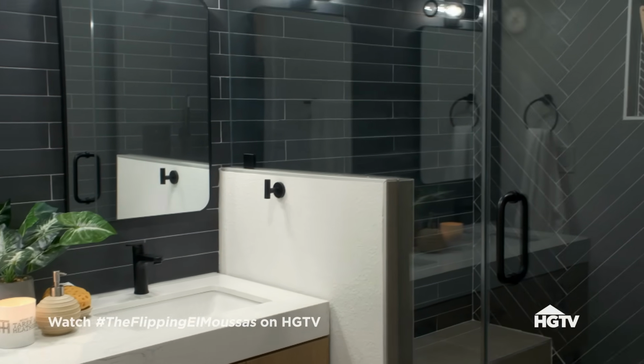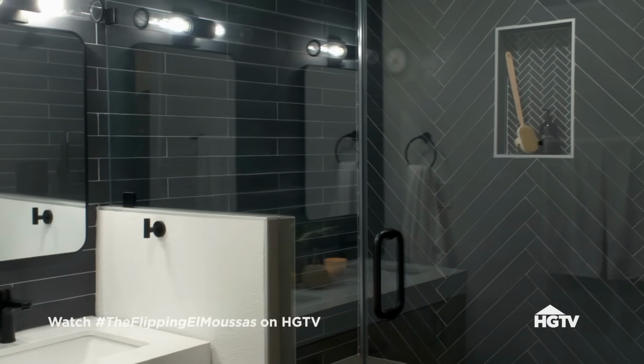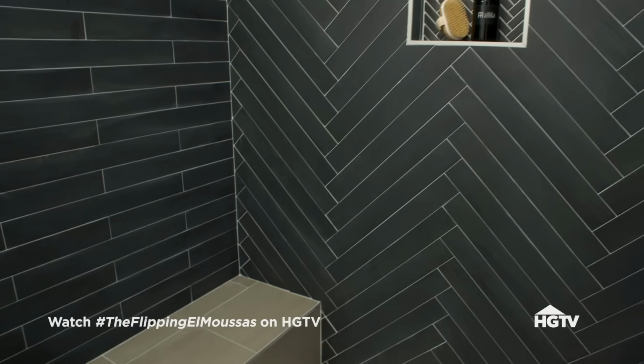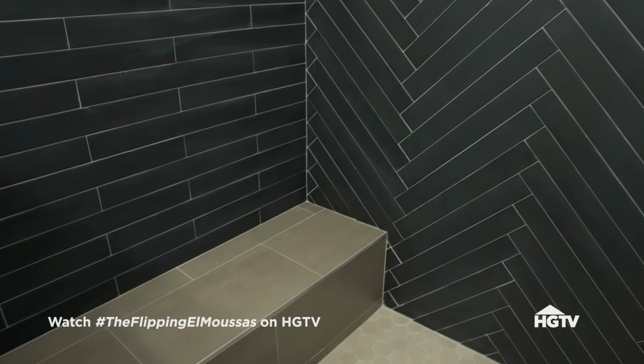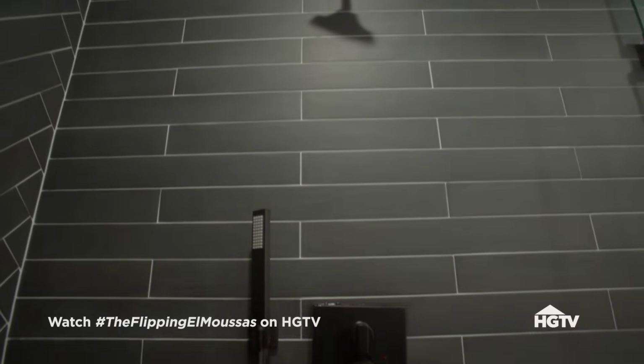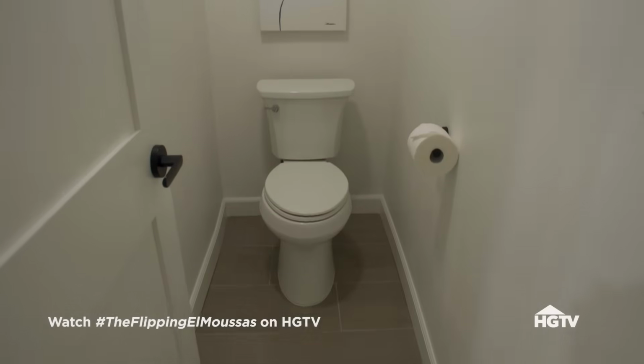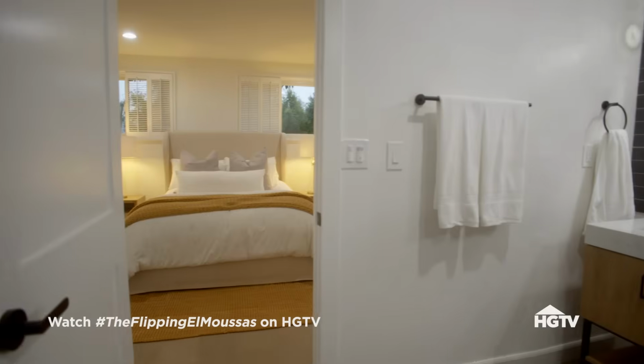We changed up the design, so we did a straight stack here, we did angled there. Really pretty. Such a big shower. Watch, look how big the bench is. Wow. It's like spa day. It's very calming. This house is very, very serene. Does it feel like a primary suite? Absolutely. I feel like bathrooms and kitchens sell a house, and this is gorgeous.